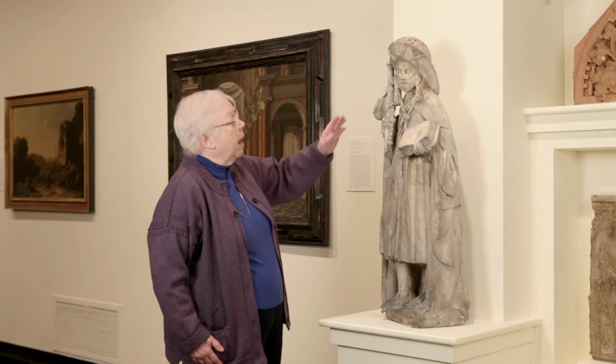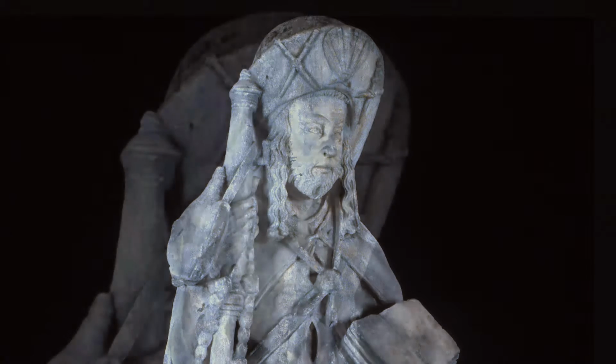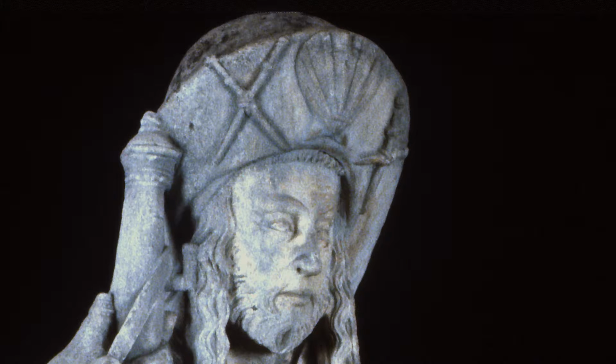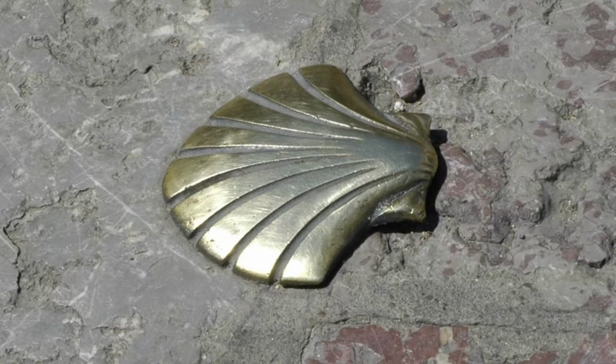If we start at the top, he wears a big pilgrim's hat. To make sure that you know that it is Santiago, he wears his symbols attached to the brim of the hat. In the center is the scallop shell, because one of his great activities was the salvation of a man who had plunged into the water on horseback and came out covered with cockle shells.